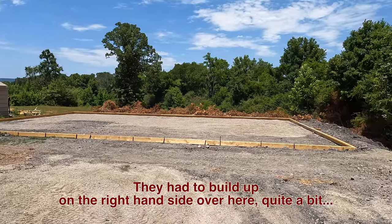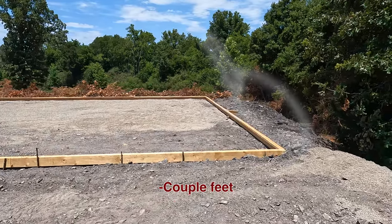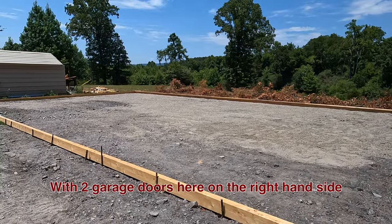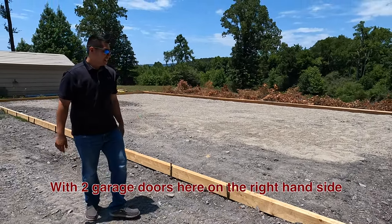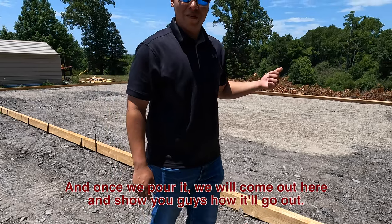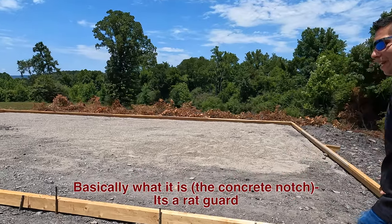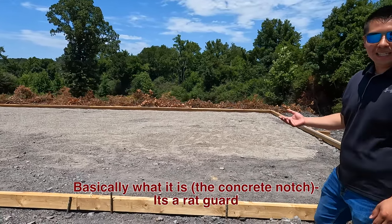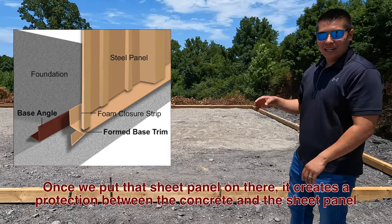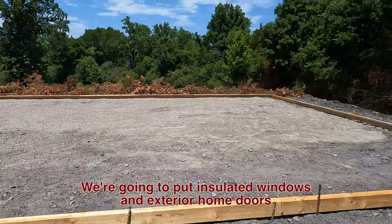They had to build up on the right-hand side over here quite a bit, a couple feet. So we're gonna do a 30 by 50 shop with two garage doors here on the right-hand side. We are doing the concrete notch on the concrete pad, and once we pour it, we'll come out here and show you guys how it goes out. Basically what it is, a concrete notch, it's a rat guard. Once we put that sheet panel on there, it creates a protection between the concrete and the sheet panel.